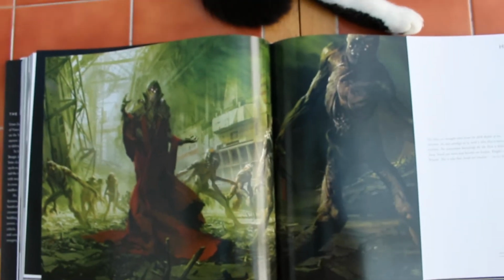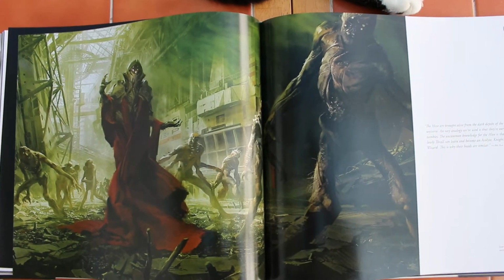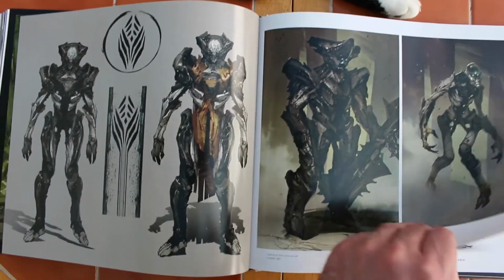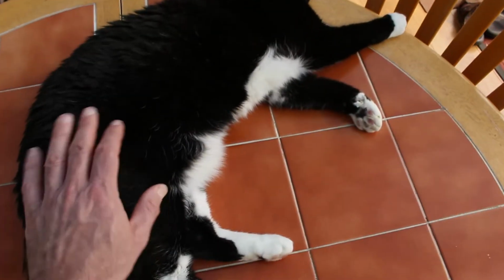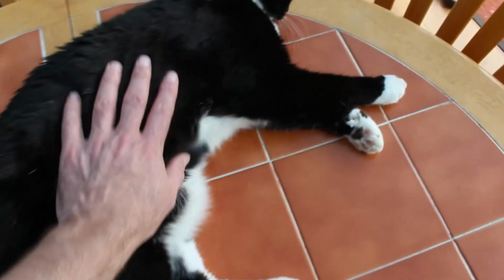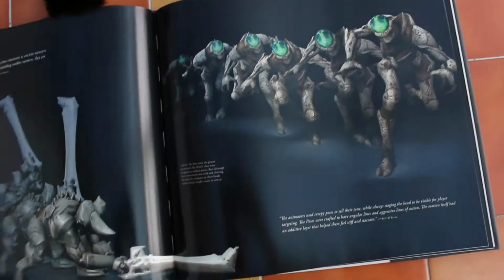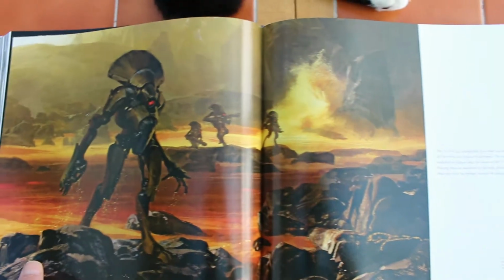And here is the Hive. There's the Hive Wizard. Small Hive designs. Some ogres. Yeah, you take it easy. Like the spider tank hasn't got as many sort of joints in its legs as it would have had in the concept work. You know, they have to make compromises. There's some more Hive. You've awoken the Hive.